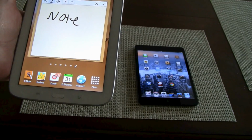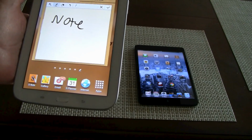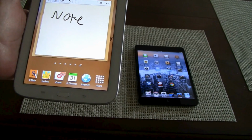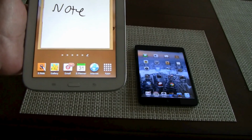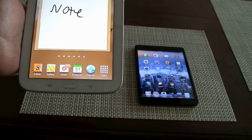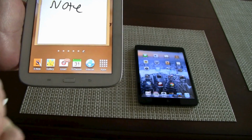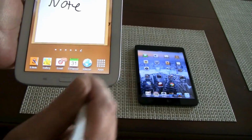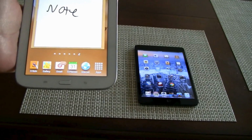Now, Samsung has also done a good job bringing handwriting recognition to text entry anywhere, because there's a mode in the keyboard where, once the keyboard pops up, you can say, no, I want handwritten entry instead of typing, and it actually works pretty well.